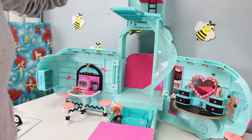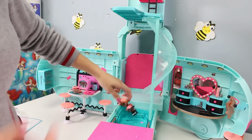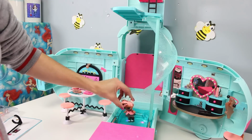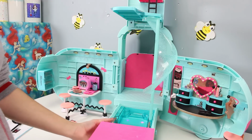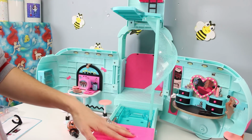Yay! Yay! And again. Yay! 3 for 3. Excellent. One last time. 4. Let's take out our doll and turn off the lights. To do that, there's just a little switch, boop, underneath the pool. And you would be able to see it if this runway wasn't in the way.